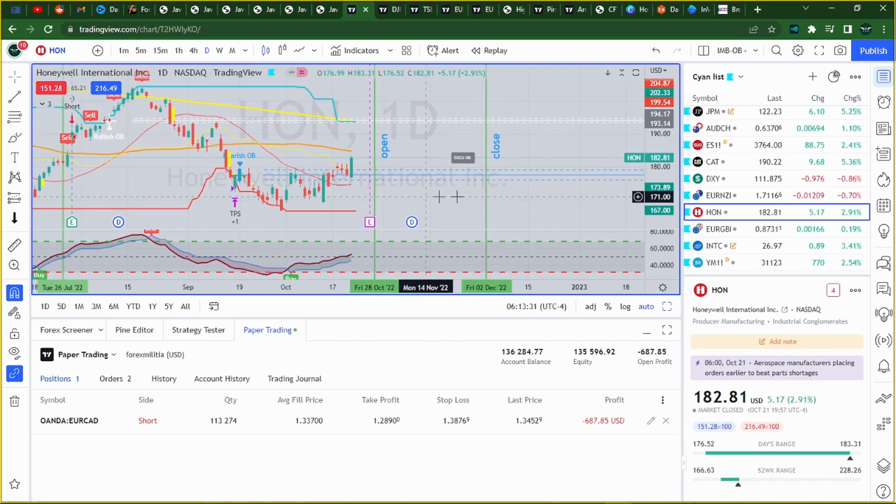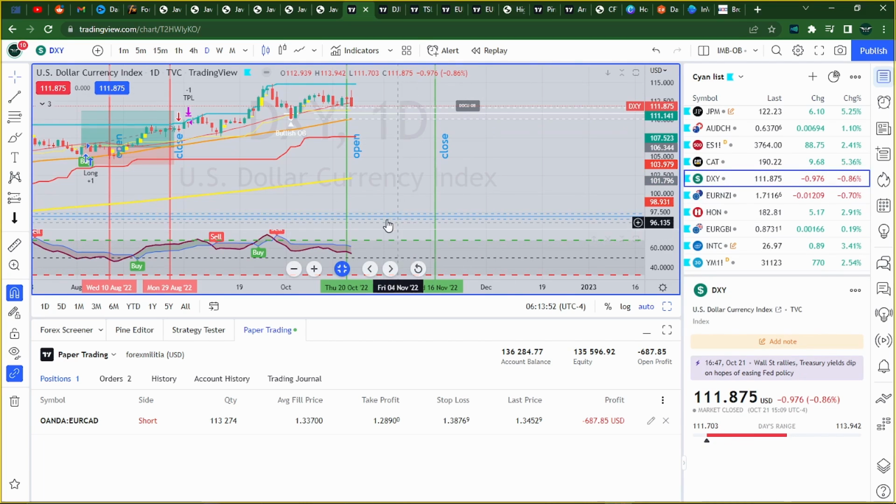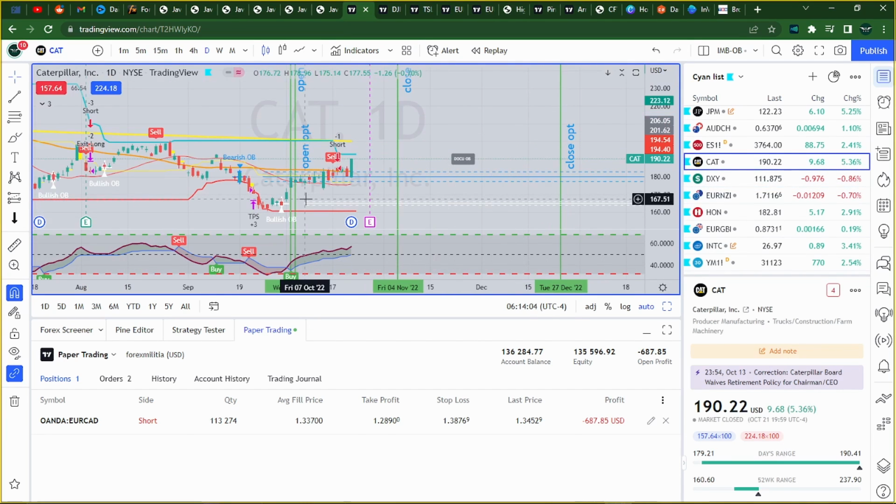we are coming into Honeywell earnings and an open. We'll see if that actually goes right. This right here, I did not get into this trade, but so far it looks like it's going well. And the QQE is following, and then the dollar index basically is long, but the QQE is short, so that's not good. CAT looks like it's doing pretty decently. It looks like it's jumping off well, and that is going to close November 4th.